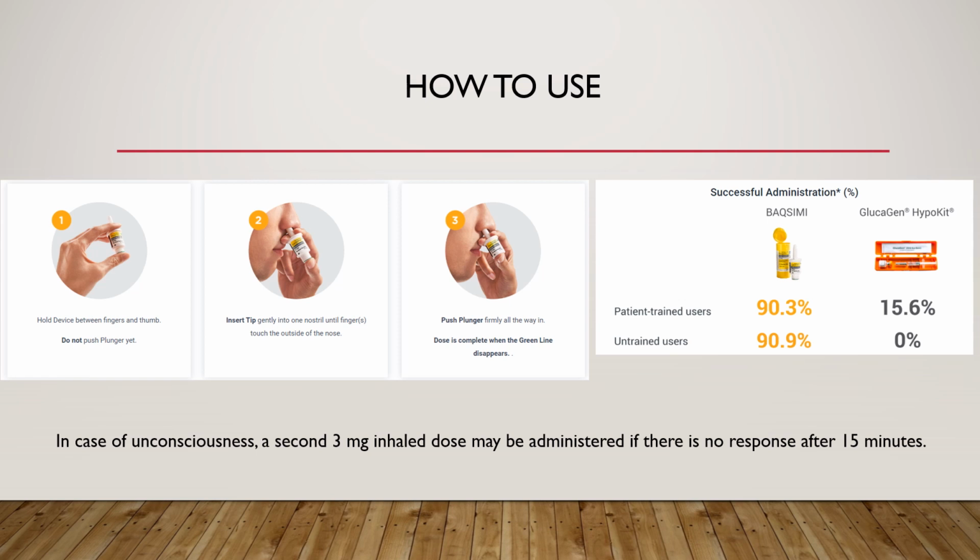The administration of Baqsimi is made easy through the 3 steps shown above. As seen, after Baqsimi is taken out of its foil and its packaging, the device is simply held between the fingers. Once the tip of the container is placed inside either of the nostrils, the plunger is pushed firmly all the way until the green line on the side of the container disappears. Given the simpler process, it can be seen why users have a much better administration success with Baqsimi compared to your typical emergency glucagon kit.